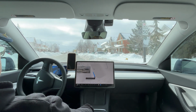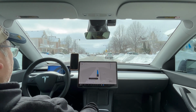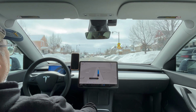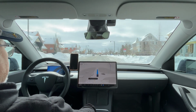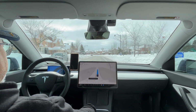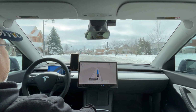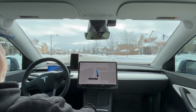Very nervous going around this left corner with nobody coming, nobody around at all. I think these snowbanks are throwing it off. So there's a parked car here up in the snowbank. Some more parked cars on the other side. Cars coming, cars waiting to turn. But it handled it fine. Coming up to this crosswalk. Is it going to slow down for the crosswalk? No, it didn't really slow down. It's already going slow. It's under the speed limit by a couple of kilometers, which I have no issues with.